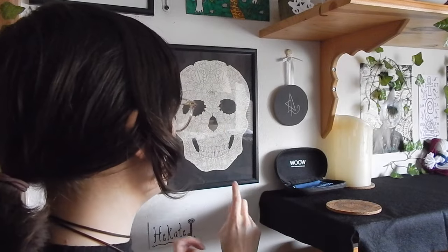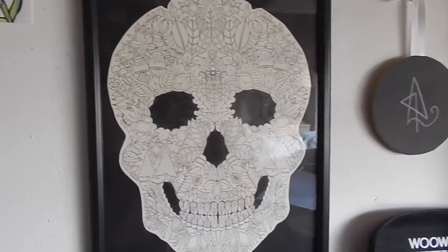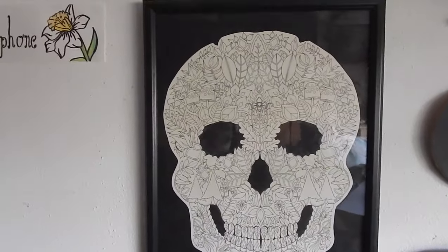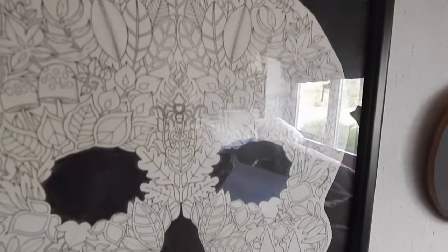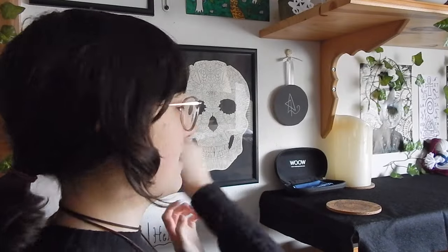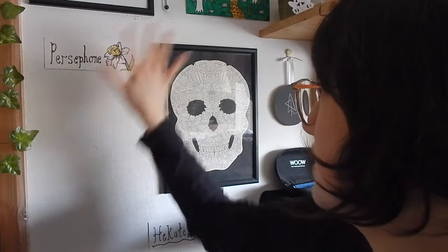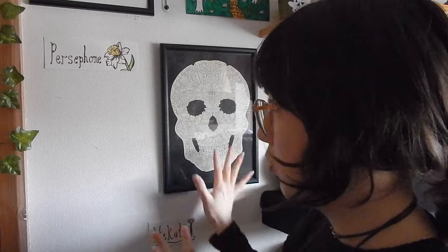Moving on, we do have a few blank spaces behind me. There's actually a picture of a skull here that I framed. I found it in one of those adult colouring books where I sort of thought it's too nice to colour in. So I cut around the edges and then I glued it onto some sort of black card and framed it, and I sort of dedicated it to Persephone's area. Because I don't know if you can see, but this is Persephone's area and this is Hecate's area. So they often work together.